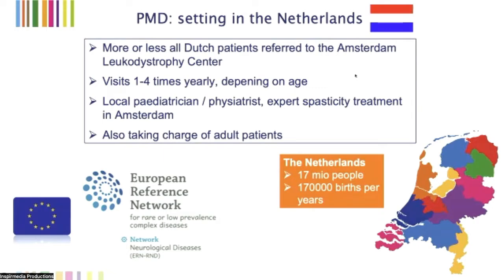So all Dutch patients are referred to the Amsterdam Leukodystrophy Center. And they visit 1 to 4 times yearly, but it depends on age, it depends on extra problems and so on. So some patients we see more often, some patients, certainly the older ones, we see less often. Usually they also have local pediatricians and physiatrists, but for example, expert spasticity treatment with operations or scoliosis correction and so on, that happens in Amsterdam. And as I mentioned, we take charge of adult patients.